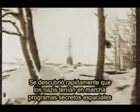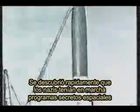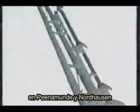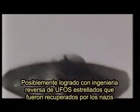It soon became clear that the Nazis had a secret space program at Peenemünde and Nordhausen. The Hannibal craft utilized alternative propulsion systems such as Vril power, possibly back-engineered from recovered crashed flying saucers.